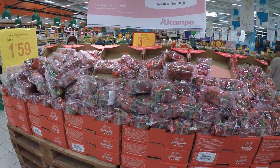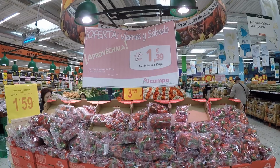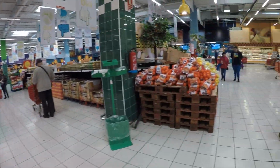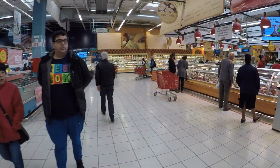$1.39 for 500 grams of strawberries. That's about $1.50 for like over a pound of strawberries. That's amazing. And the strawberries were really good also.